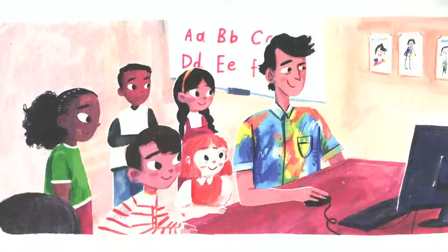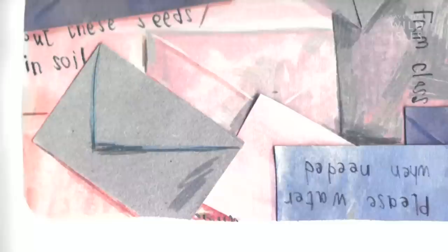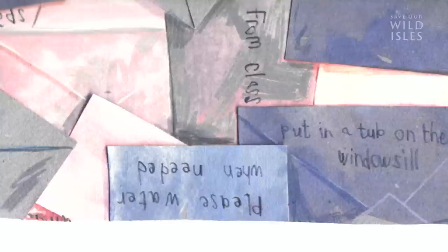The next day, we chose some wildflower seeds, the kinds that bees love. Sylvie helped Mr. Ellery Jones to fill out the order. We shook them into envelopes and wrote out the instructions. Please plant these seeds in a pot and put them on your windowsill. Water them when the soil is getting dry. Thank you from class one.